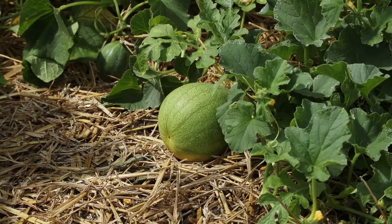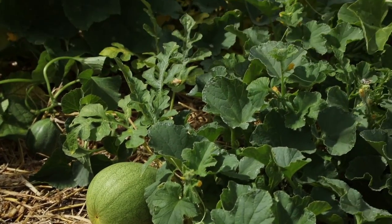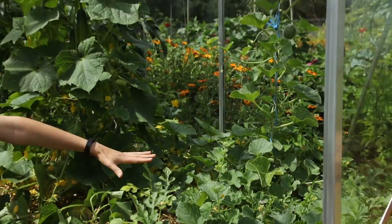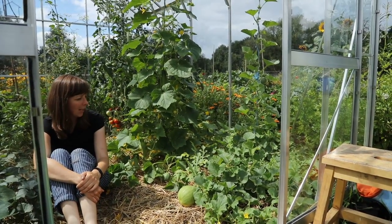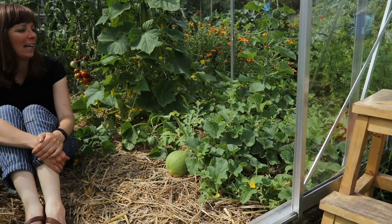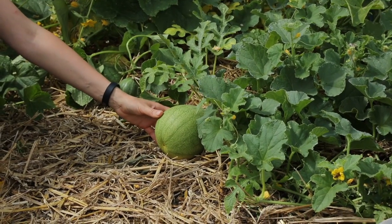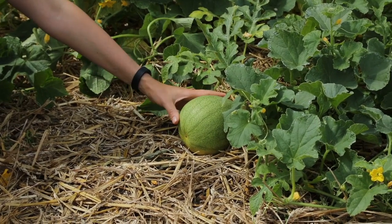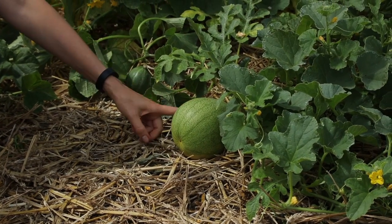Last but not least, I have several melons. One of the plants I'm training vertically, and the rest I just let sprawl over the ground. There are 3 different varieties, but all of them are early fruiting and small fruited. The one over here is called a golden midget. It's a watermelon, small watermelon. It will not get bigger than this, but it will turn yellow.